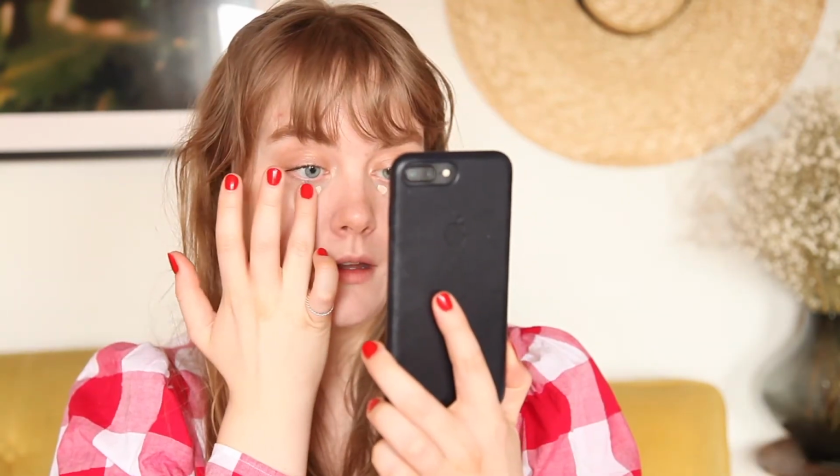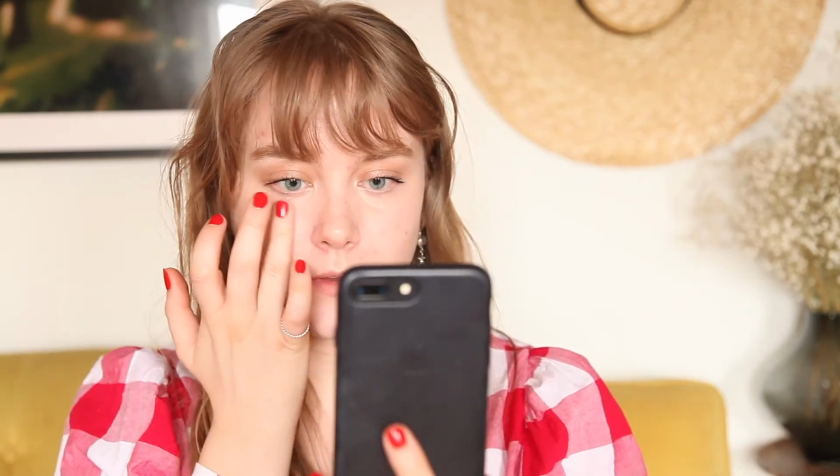And then just dab, dab, dab, dab, dab. Really light concealer under the eyes has become my pet peeve recently, with the flashback and being too bright. So, blended.